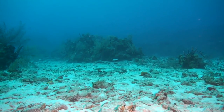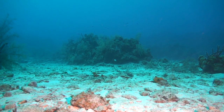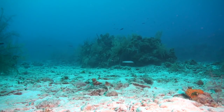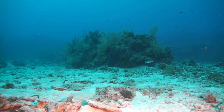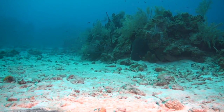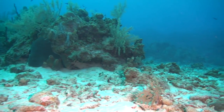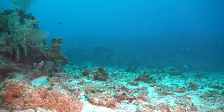Normally they make nests and they protect their nests quite voraciously, so I'm not sure why they're here. Maybe they're mating or maybe they're scoping out a new place to build a nest. They're all just kind of hanging out in this one little area. There is a lot of loose rubble around though, and that is what they use to build their nest. So maybe they're out looking for new nesting material, or maybe they're looking to steal some from someone else's nest.